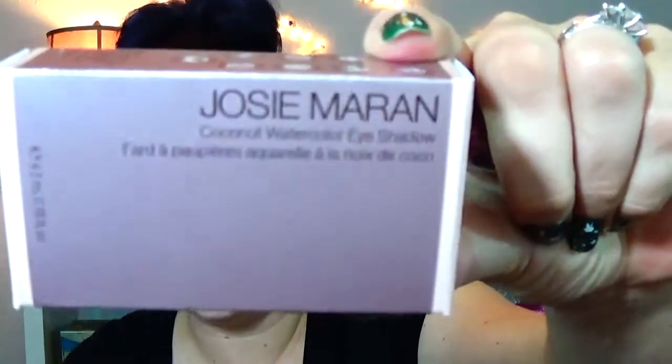Per April Harker Beauty, if you guys are not watching her, you need to, because she's amazing. And she said that I needed to have this. She didn't specifically say that, but okay. The Josie Maran Coconut Watercolor Eyeshadow, which sounds so strange. So that's what it looks like.